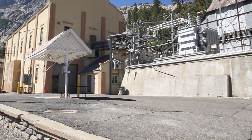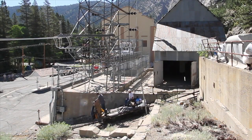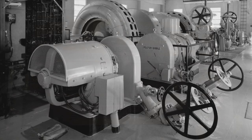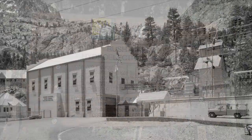Originally, the Rush Creek hydroelectric system was developed by the Pacific Power Corporation between 1915 and 1925. In 1922, the Pacific Power Corporation dissolved into the Nevada California Electric Power Company, whose name and affiliations changed several times over the years. Ultimately, it was purchased by Southern California Edison in 1964.